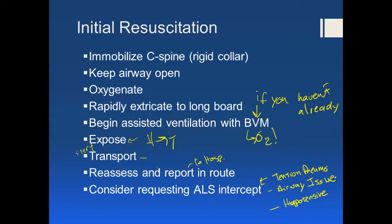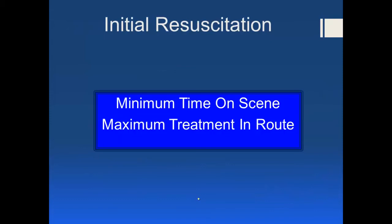The thing is, though, ALS is not the end-all be-all. It may be really best for you to just go to the hospital. If it's going to cause a significant time delay to request and wait for an ALS intercept, it's best to really just go to the hospital with these patients. The goal here with the resuscitation is minimum time on scene and maximum treatment en route.